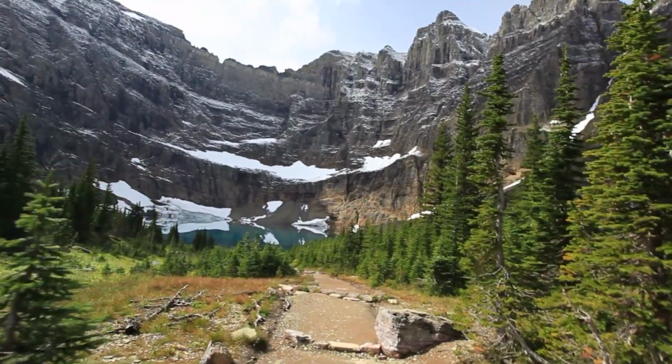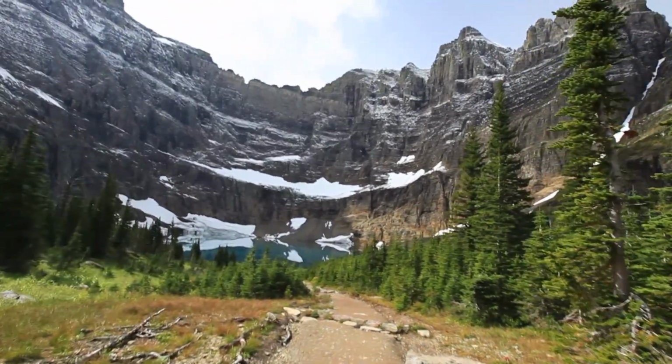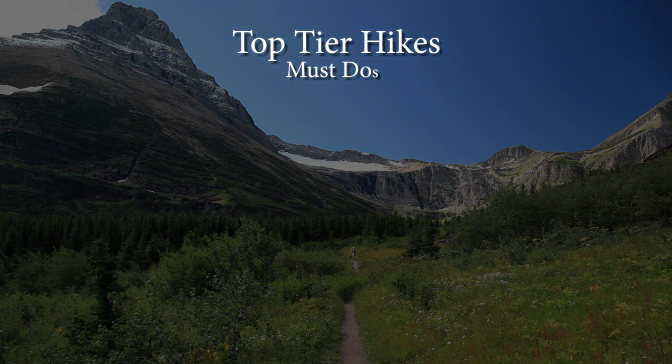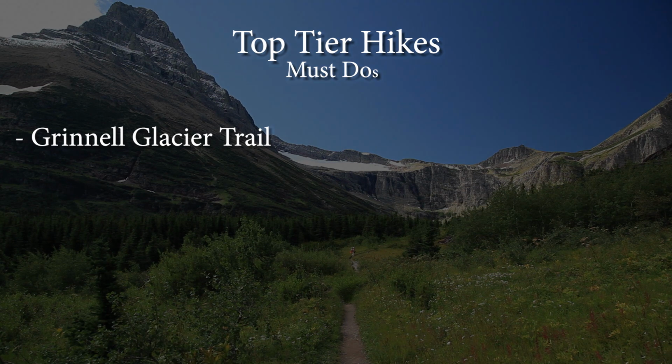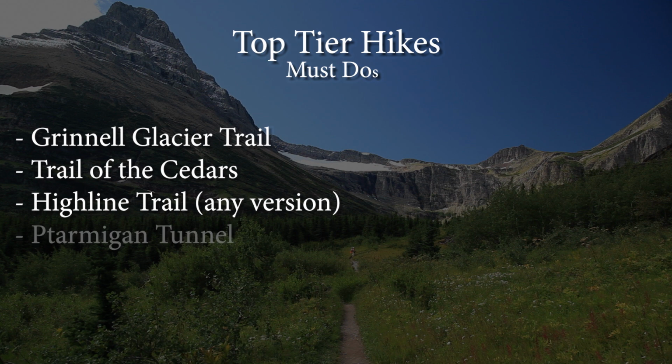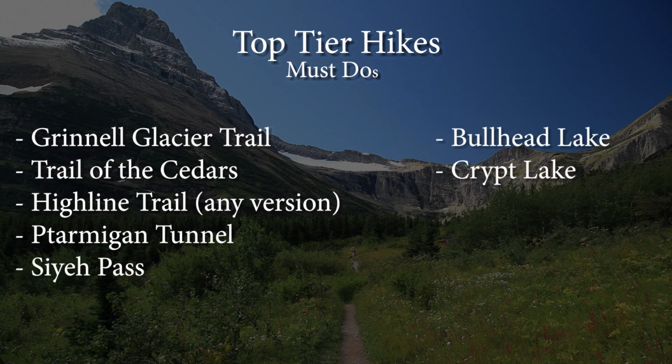You can't do all the great trails in the park on one trip, and any trail may be closed for any number of reasons. So here's a list of my top tier hikes. First, of course, is the Grinnell Glacier Trail. The Trail of the Cedars is number 2, followed by the Highline Trail, and that means just about any version of it, including my lunch spot. The Tarbingen Tunnel, Siyeh Pass, Bullhead Lake, Crypt Lake, and St. Mary's Falls are all hikes that you should do at least once.